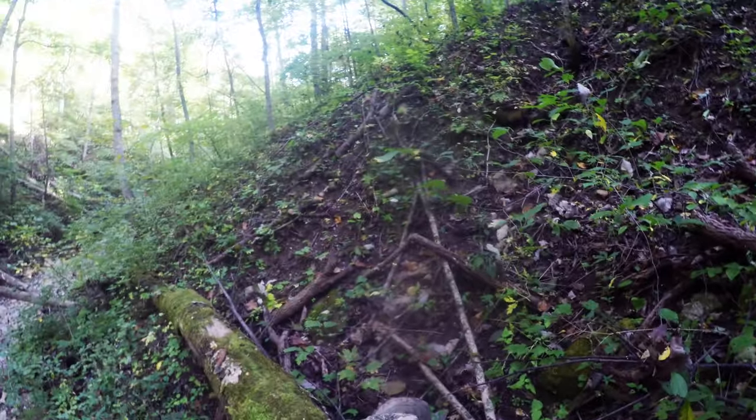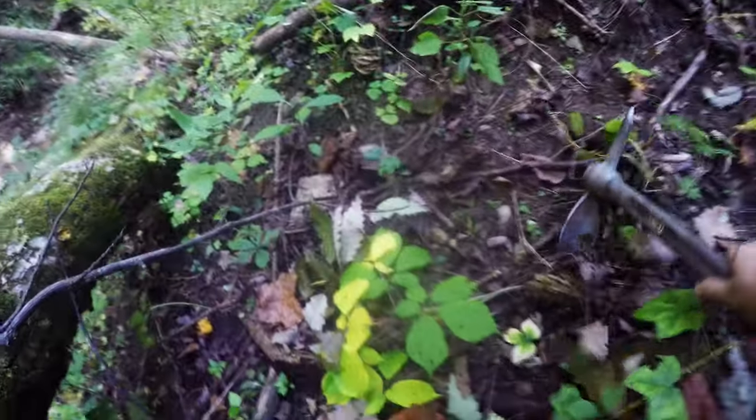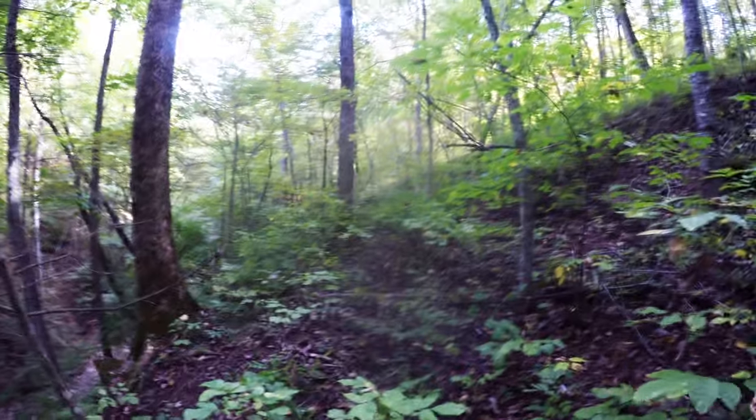Go back over top of this hill to get back to the house. Just got up on this side and I just spotted a beauty. Bingo. I'll leave that one. Alright, I'm gonna check some of these out. Leaving most. Only a couple diggers.